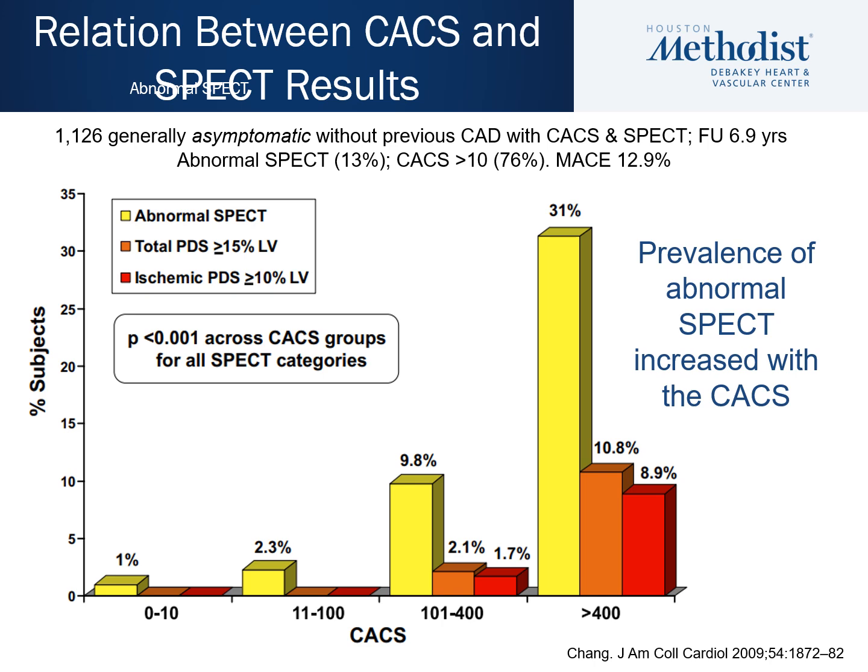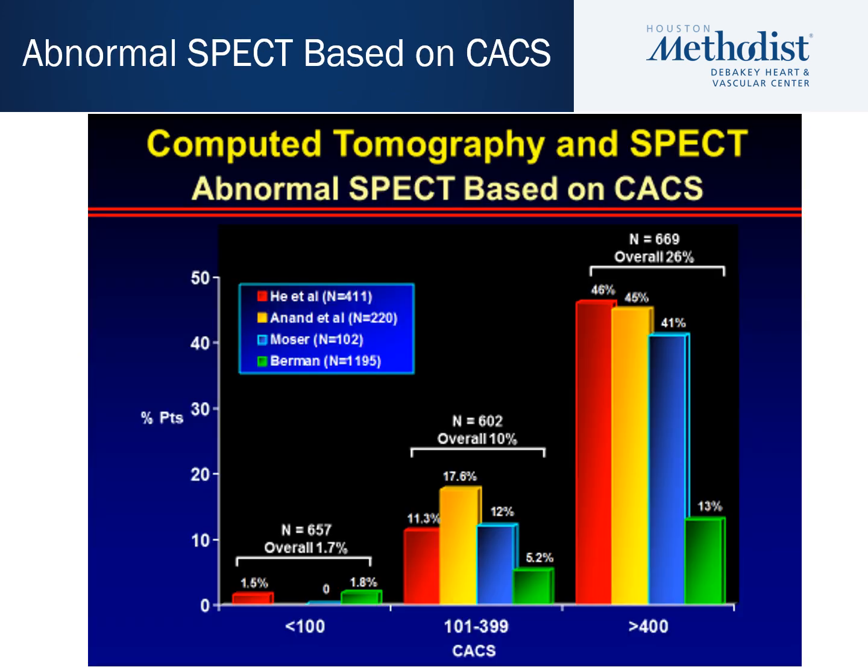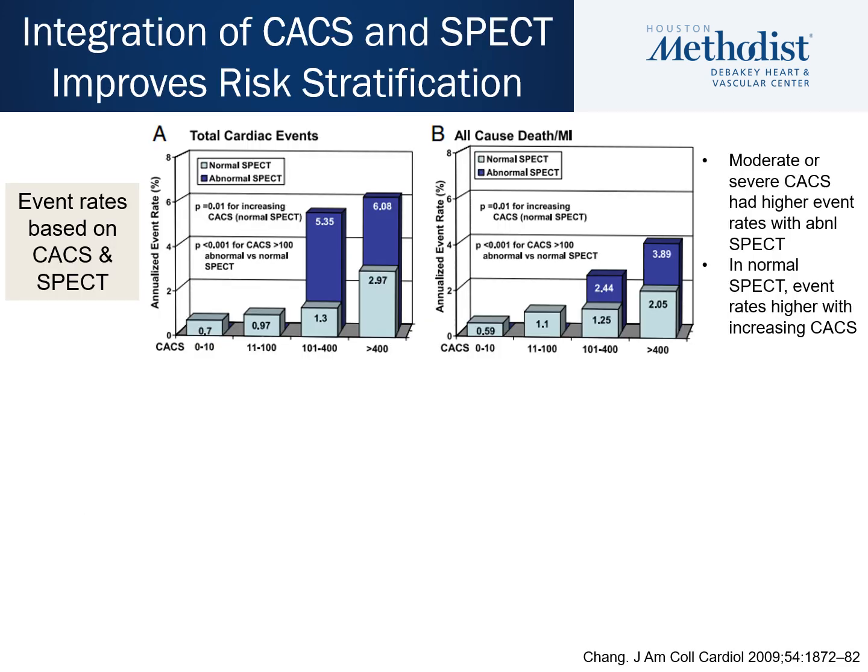This has also been previously shown in the literature. This is just 4 studies, with pooled analysis, that show a calcium score of 400. Here in this pooled analysis, almost 26% had an abnormal myocardial perfusion image, whereas in those with a calcium score less than 100, it's very unusual. So, did this study add anything new to the literature?